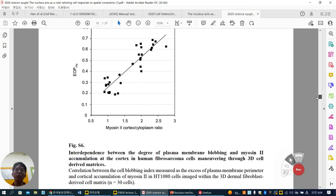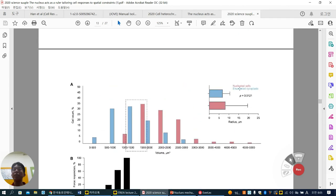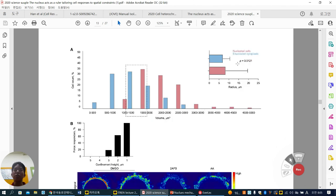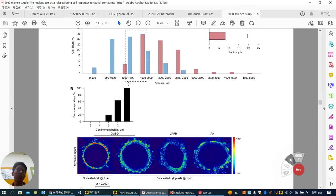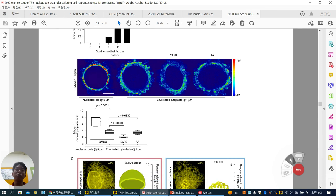And then myosin II at the plasma membrane cortex, more blebbing structure happens. So this is the anucleate cell, without nucleus. Compared to nucleated cells, anucleate cells have less cell volume, as you expect. And then anucleate cells show not much change compared to this confined nucleus. Okay? So as you know, in this 5 micrometer nucleated condition, 2-APB and AA, they're all going down. But in anucleate cells, without nucleus, only 2-APB is going down. Okay? Not AA involved. So something is different. So anyhow they show something here. Inhibitor AA, but 2-APB without nucleus. Also, they can show some myosin II level increase.